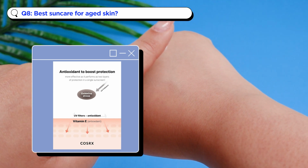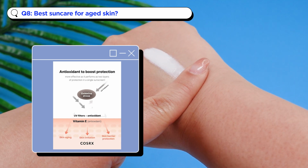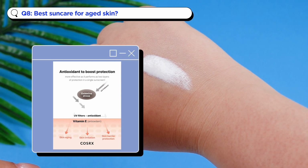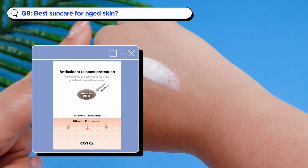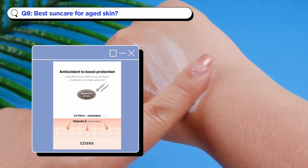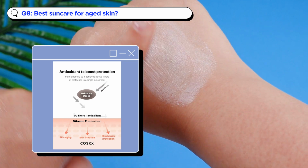Basically, the UV filter stays on the outer layer of the skin to reflect UV rays, and vitamin E sinks down to the skin and gives the benefits of reducing the appearance of fine lines and wrinkles. Plus, it is a coral reef friendly sunscreen for marine life.